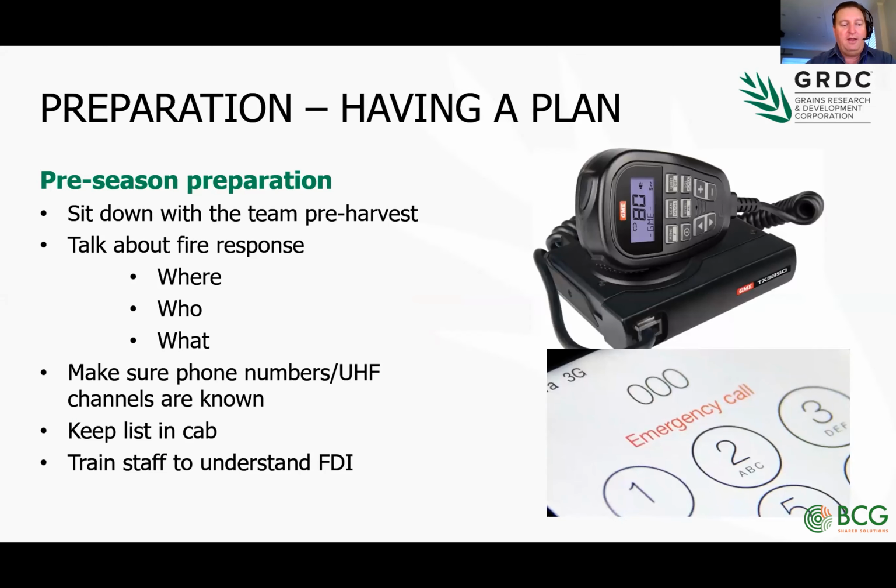Look, if you take nothing else away from this talk today, one thing I would like to point out and really encourage you to do is just sit down with your team pre-harvest and talk about what's going to happen if there is a fire, right? Who's going to be responsible for what? Who's going to go where? Who's going to contact, whoever they need to contact, either the relevant authorities or neighbours or whoever it might be.